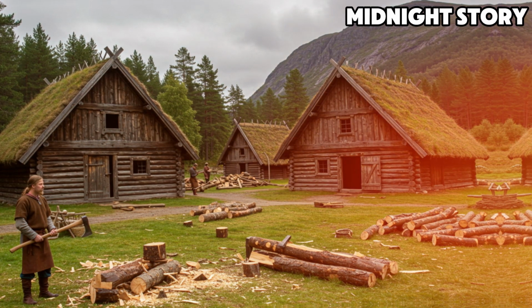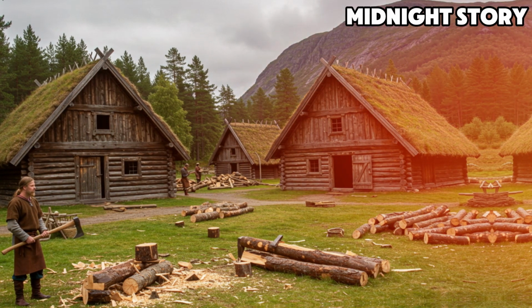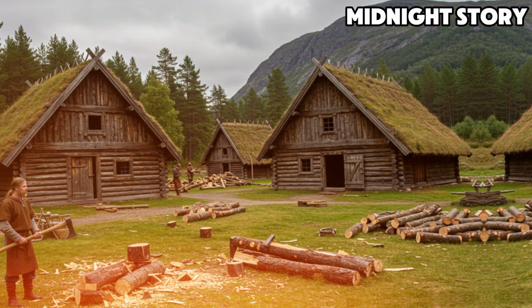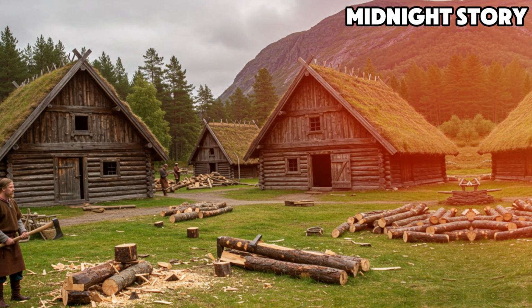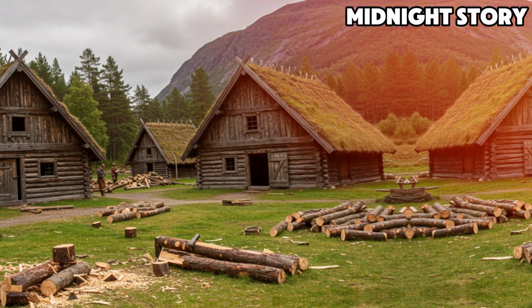The Viking longhouse was more than just shelter, it was a feat of engineering and adaptation. But how did they do it? How did a civilization, centuries before modern architecture, build homes of wood that could outlast tempests and endure generations?